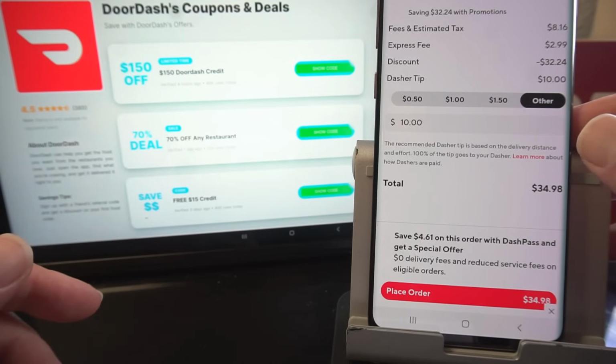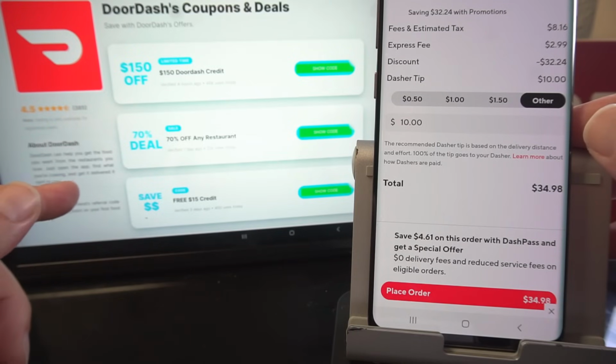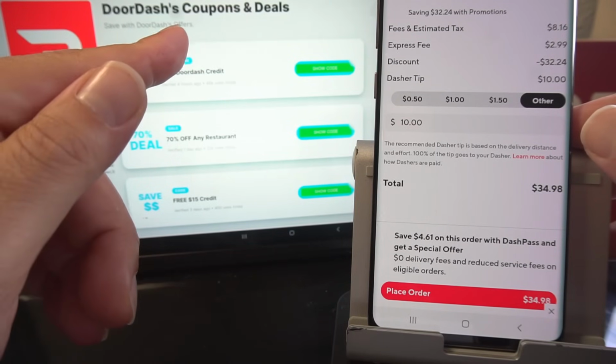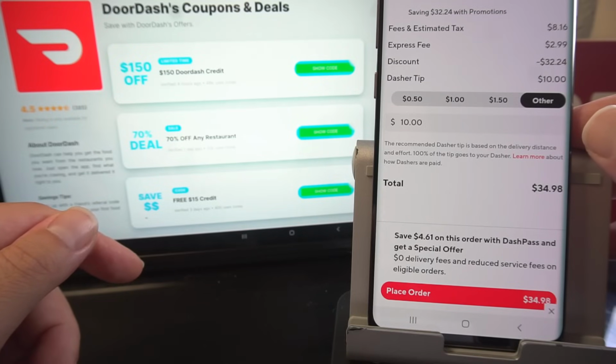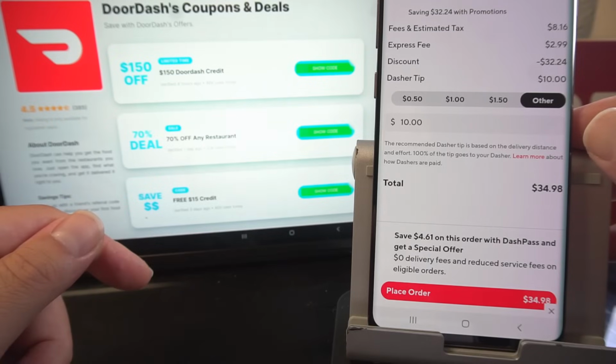It's pretty straightforward. The first time I did it, I found the process to be quite fast. I simply typed in the brand name, clicked on it, read some details and savings tips, then scrolled down to the coupons and deals section. And from there, I clicked the show code button and followed the steps to unlock the code, which you'll see in the tutorial. The process is simple.